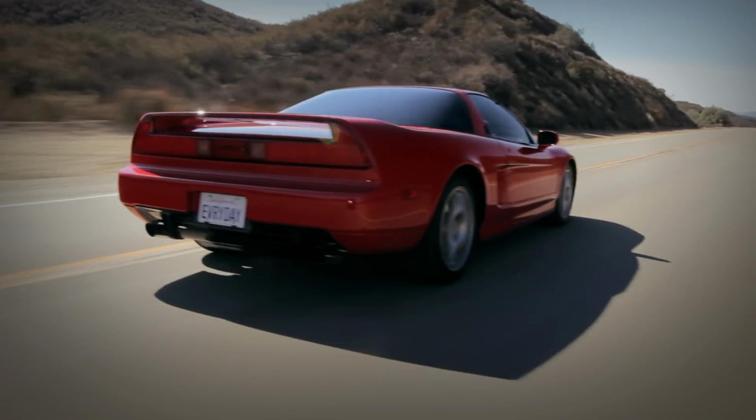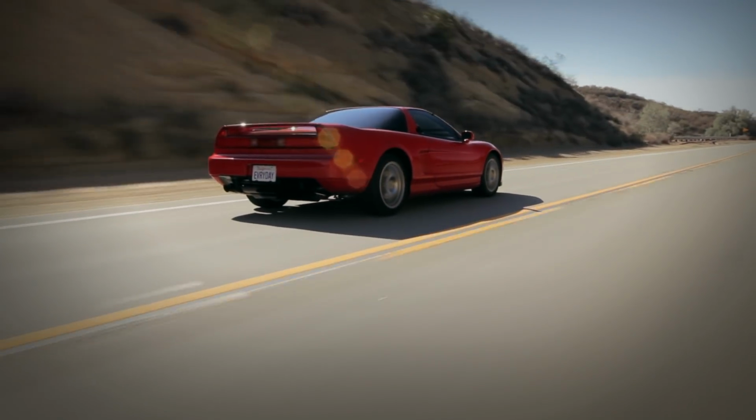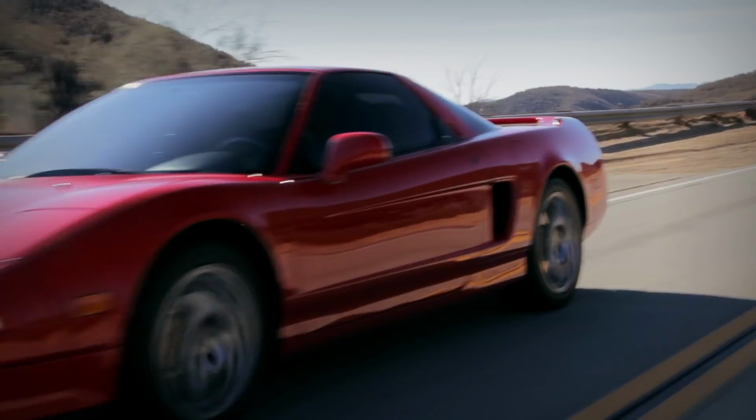The tough thing about the NSX as a used car is that, well, the prices are kind of all over the place. You can find them for less than 30 grand. Most of them are just under 40, but then there's those that are going for 60 and even $100,000. The 95 that we drove was $37,000. Let's call it 40 grand.